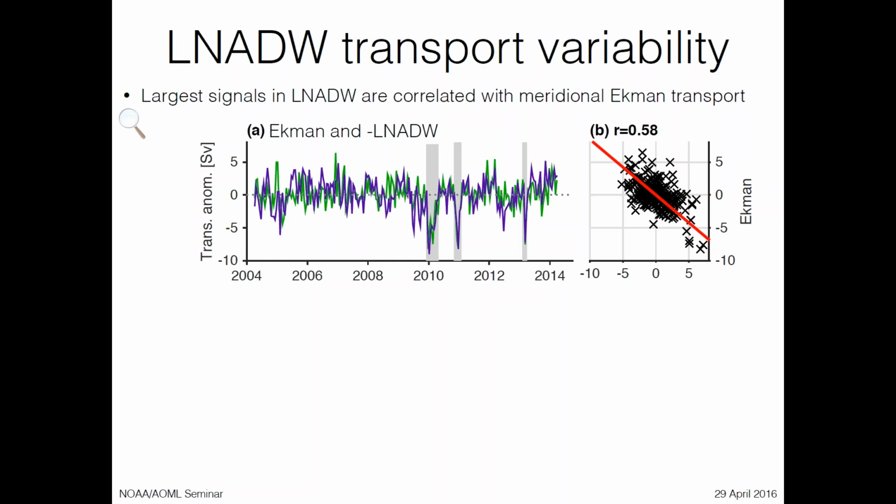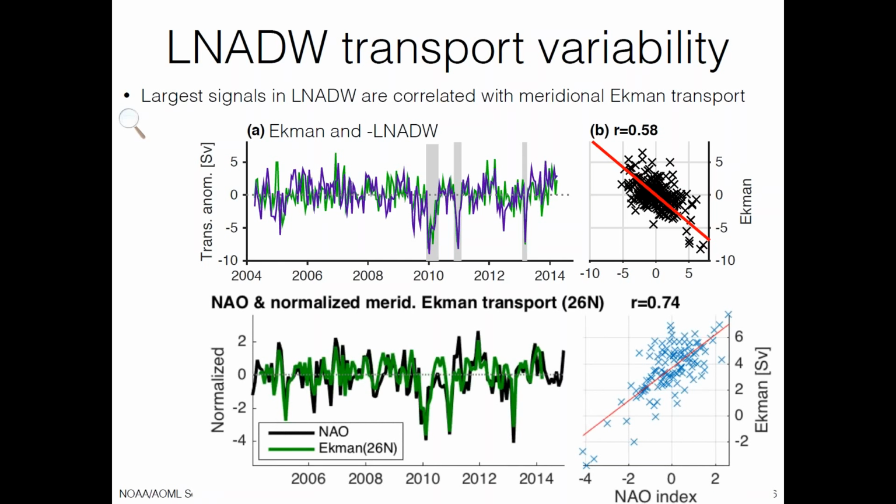And what we know about wind forcing in the North Atlantic is that the NAO, just a spatial climate pattern of sea level pressure, actually controls a lot of the wind variability. So if we just take the NAO monthly time series against a normalized time series of Ekman transport and plot those on top of each other, they agree pretty well as well. So we have these three things here. The MOC looks a lot like the lower North Atlantic deep water, but I haven't detrended. Ekman and lower North Atlantic deep water look a lot like each other, but I have detrended, and Ekman at 26 North looks a lot like the NAO, a basin-wide climate pattern for the North Atlantic. So what's going on? What's causing the variability? What's left over that we don't know about?